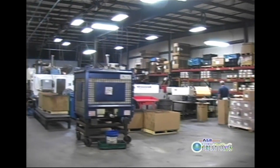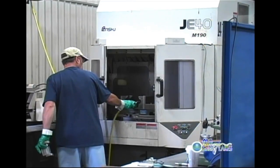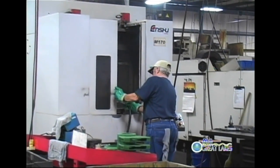This is our mill department, where we have 4 horizontal mills with pallet change. We have 2 vertical mills with pallet changers, and then 2 mills with straight table standard C-frame mills. This cell will run lots from 50 to 2,500. It's continually changing over. We do a lot of short run prototype.